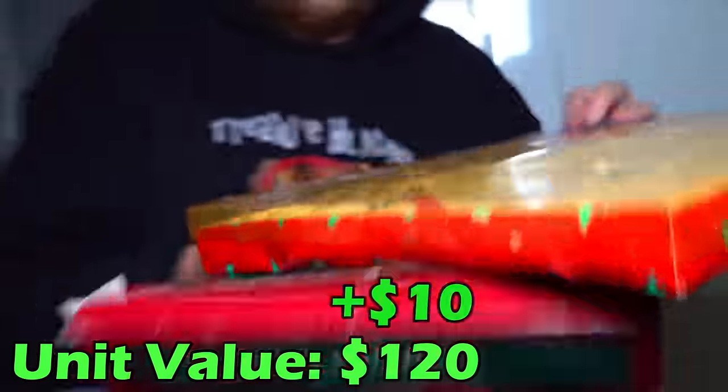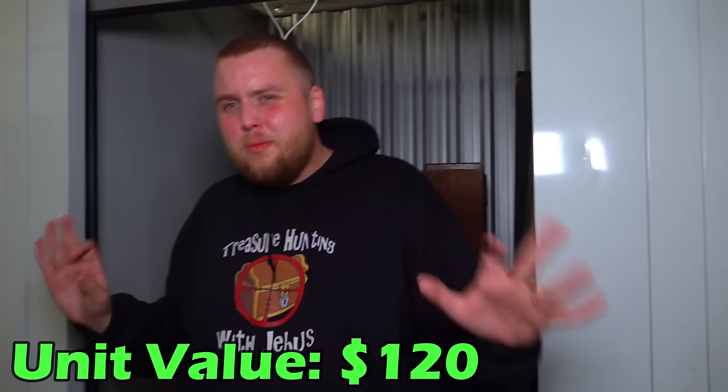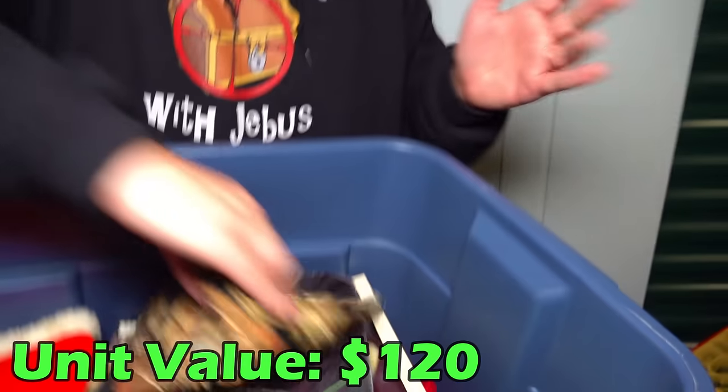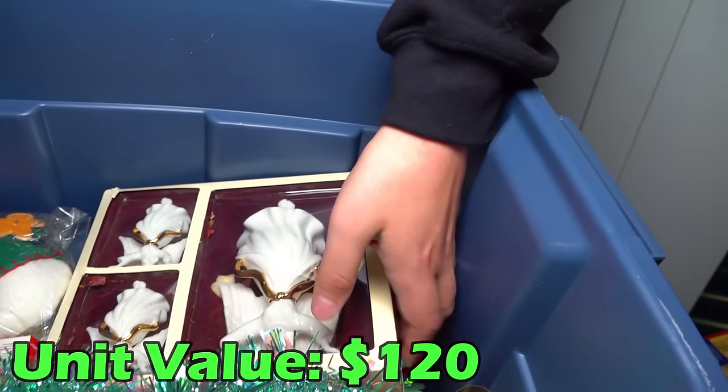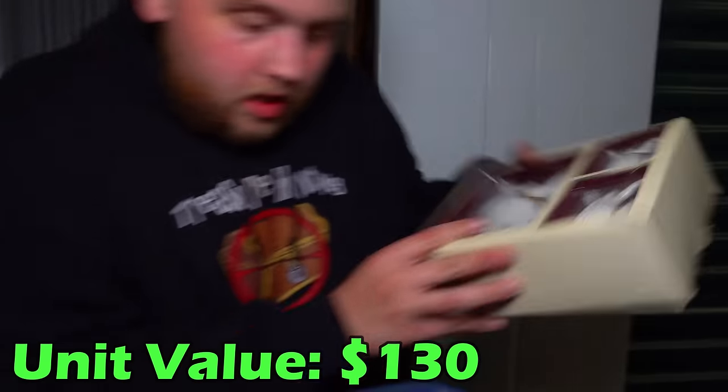It just looks foreign. It does. Like we were saying when we were driving around, it looks so similar to America, but there's something I can't put my finger on that makes it feel different. Yeah, I don't know what it is.